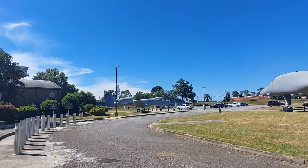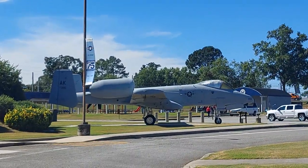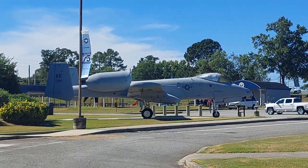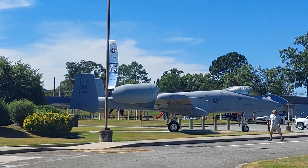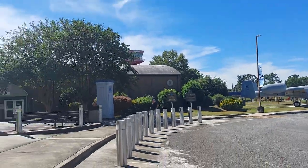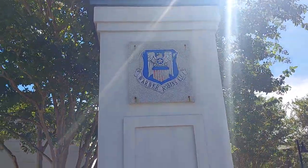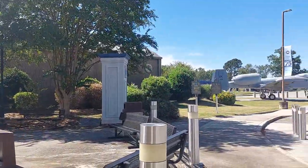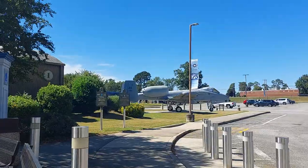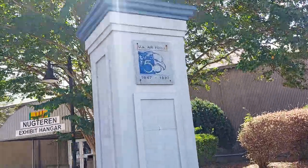Oh, there's the A-10. We thought the A-10 was an awesome plane. Built the plane to fit the engines. Warner Robins. Over here and see what we got over here. Oh, here's a 50th Air Force plaque. That's pretty cool.